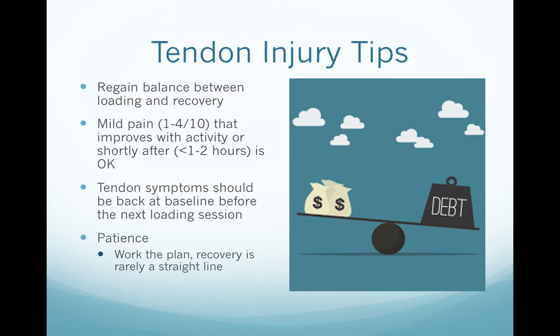If the pain's getting into a moderate category above a 3 or a 4, or if it lingers for more than 2 hours after you finish, and again, in those later stages of tendon healing, you'll have some latent pain where it feels better when you climb. It just hurts that evening or that night or into the next day. If that's the case, again, we want to back down our level of training volume.